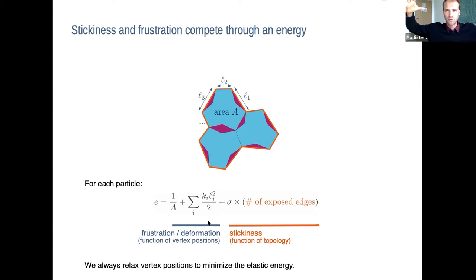And that's that term 1 over A, which is energetically more favorable when the area of one of those hexagons is large. The second term is the analog of the membrane of the rubber balloon, because that membrane is essentially a harmonic spring that wants to shrink down to a point. And that's what the 6 harmonic springs that I put on each of the sides of the hexagon want to do. And in order to get irregular sides, I essentially give them different spring constants. And the second part has to do with the stickiness, the adhesion, and it's a very simple way of taking it into account. I just have a certain number sigma, a surface tension, that I multiply by the number of orange exposed sides in this case.